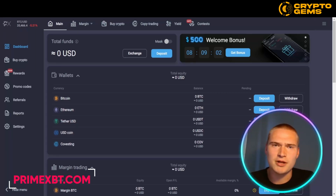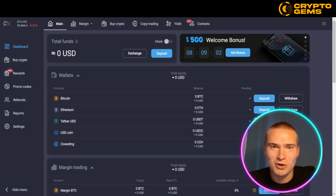And now, at this time when a lot of people are panic selling their cryptos in this bear market, it is actually the optimal time to make profits while shorting cryptocurrencies. On PrimeXBT you can quickly and securely buy cryptos and trade cryptos.